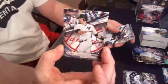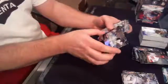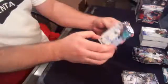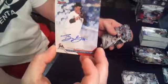Lee, Sano, Snell, and we have a Gary Sanchez atomic refractor. Not numbered, just cool looking. Joshua Lowe, Lindor, Correa, DeVers, Lucas Gilardo insert, Clayton Kershaw, Martez, Berrios. We have a Jason Hayward, Corey Ray dual. And we have an autograph of Braxton Garrett for the Miami Marlins. Braxton Garrett.